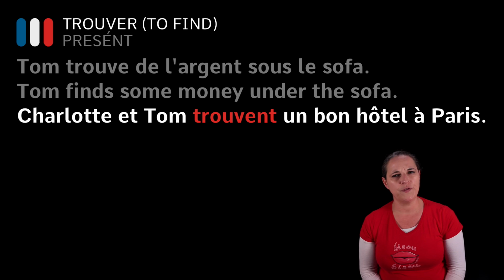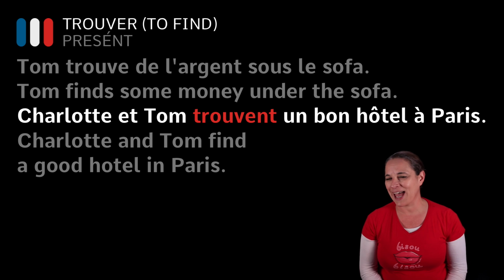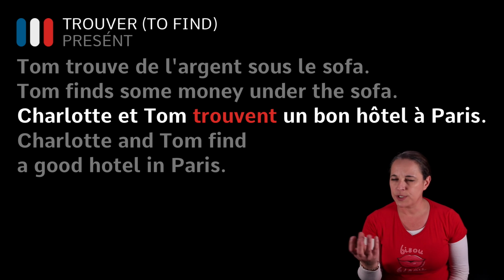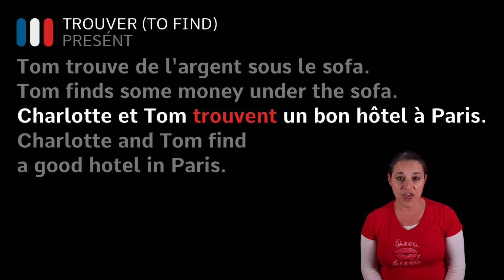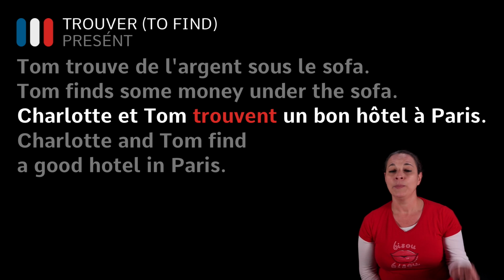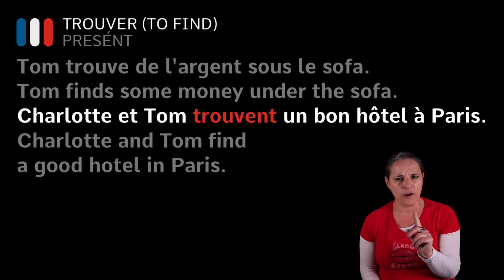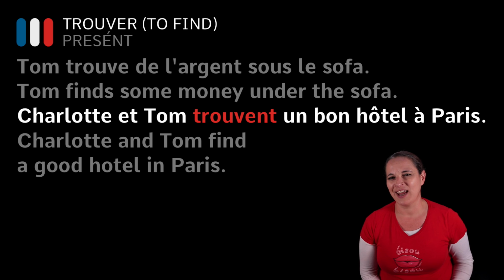Charlotte et Tom trouvent un bon hôtel à Paris. Charlotte and Tom find a good hotel in Paris. Now, not trouve, but trouvent with ENT here. Why? Okay. Now, Charlotte and Tom, if you had to replace this subject by a subject pronoun, it would be they. They find. So have a look at they. In French, it is ils, I-L-S, okay? And what is the ending when we use ils? It's E-N-T. So Charlotte et Tom trouvent, and not trouve, un bon hôtel à Paris.